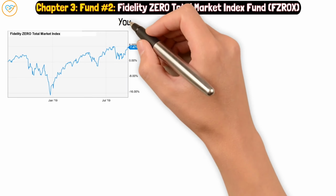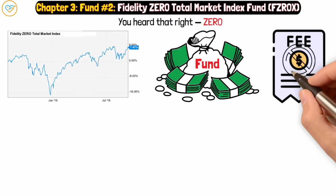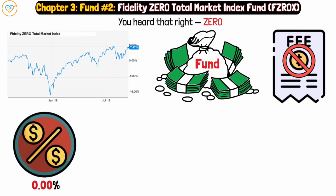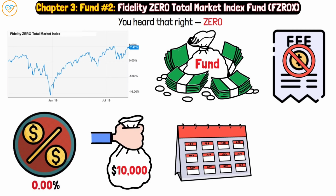And yes, you heard that right. Zero. Because as I told you, this fund charges absolutely no fees. The expense ratio is 0.00%. That means if you invest $10,000, you pay nothing in annual fees, not 1 cent.